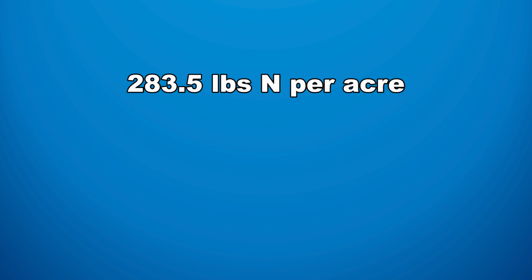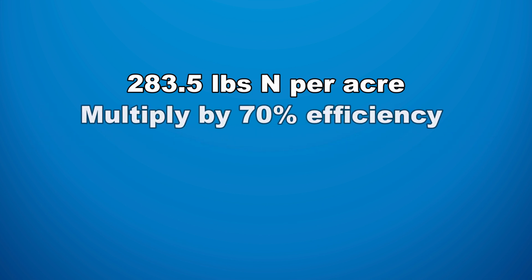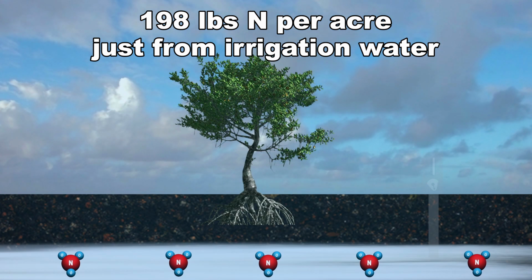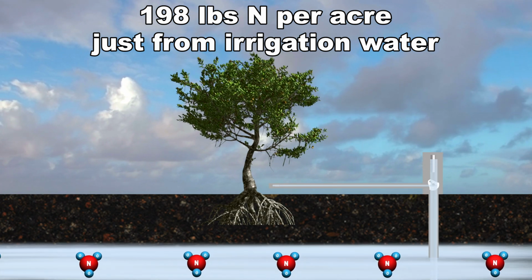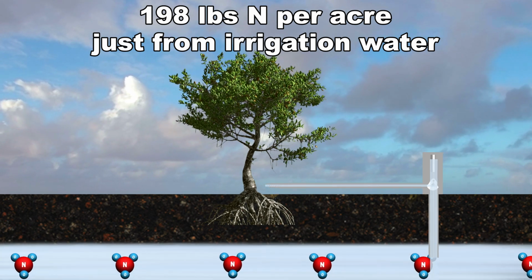There's one more step. You need to multiply that 283 pounds times the crop nitrogen use efficiency and the efficiency of your irrigation system. As a rough estimate, let's use 70% efficiency for both. At 35 parts per million and 70% efficiency, you should include about 198 pounds of nitrogen per acre in your overall nitrogen budget just from your irrigation water. Think of it this way, that's 198 pounds of free nitrogen applied to your crop. Better yet, you are helping clean up the groundwater aquifer.